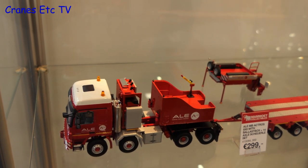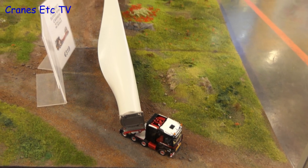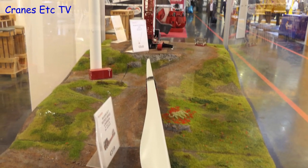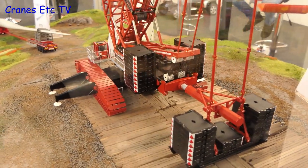So I think the Super Wing Carrier and the ALE model are available now. Yeah, they're available right away. We're selling them here at Bauma. You can also order them online on our website, store.mammoet.com, or through your dealer channels. Who are the makers of the models? We got IMC for the Super Wing Carrier and for the 2800, and then we got WSI for the ALE combination.